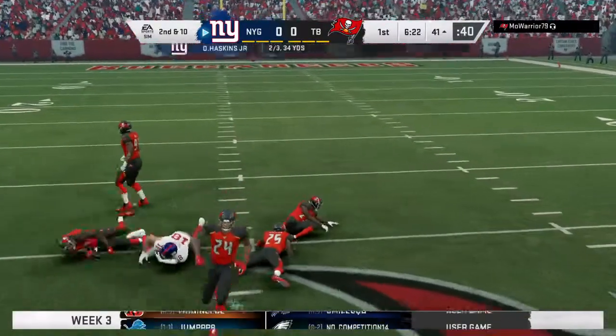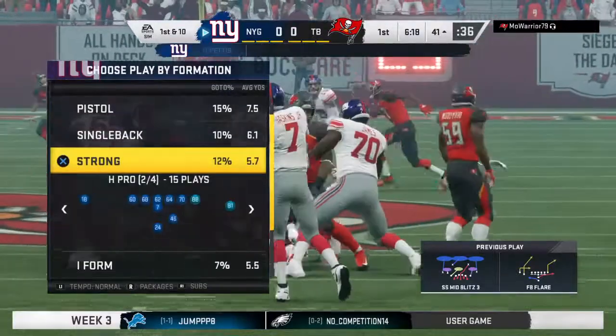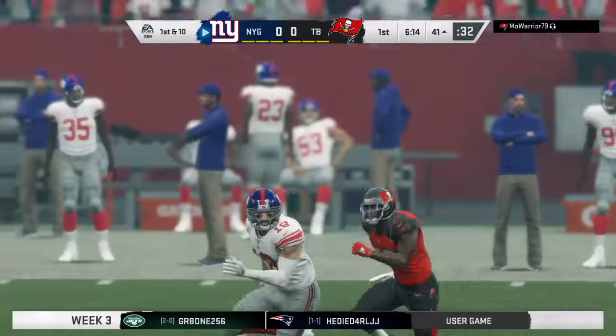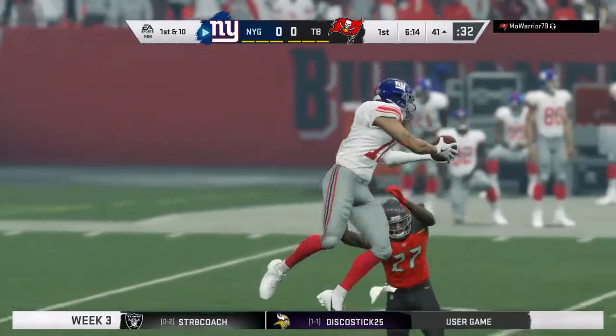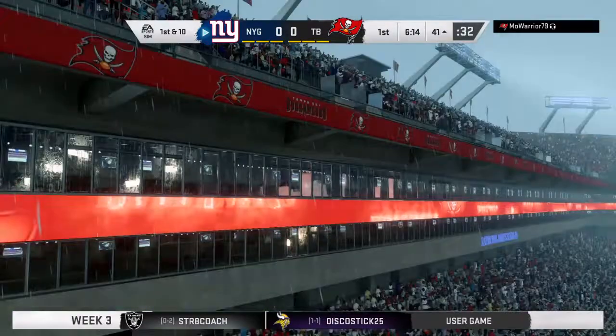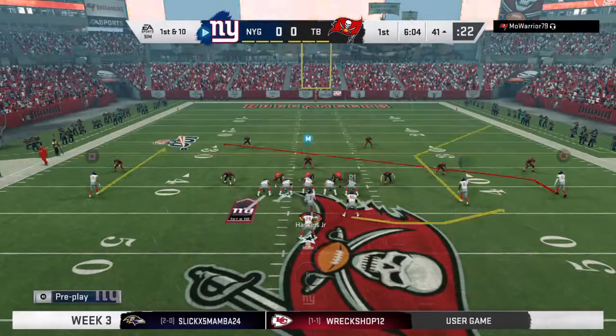And this is going to be caught. He won the fight for the football. And this is going to lead to another first down as the tackle's made at the Bucs' 41-yard line. First down, New York. So from Buccaneer territory now, it's 1st and 10 at the 41.